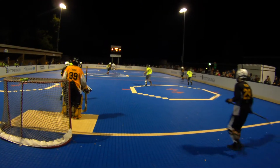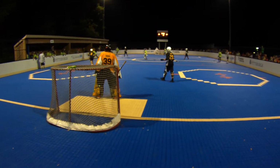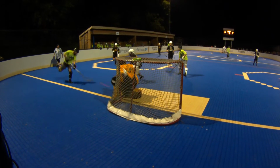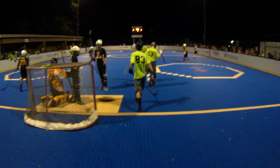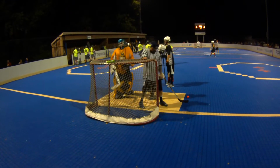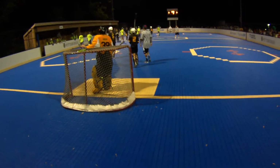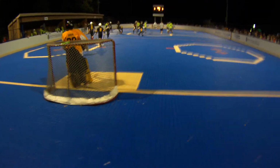29. Looks up for 5. Off his stick. 18 retreats. Gives it up for 15. 15's in. 15. Off the boards to himself. Shot, rebound, and on goal. 15. Nice little move up the boards to himself. Didn't have much of an angle on the shot. I'm loving the backhand. Shot. Perfect rebound for 13 on the doorstep.